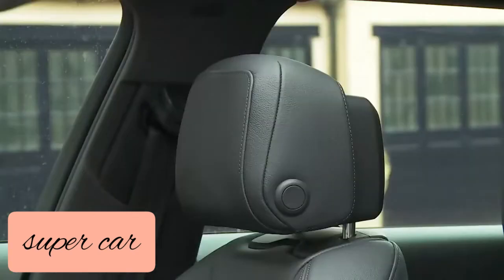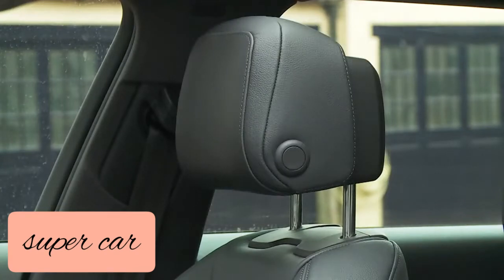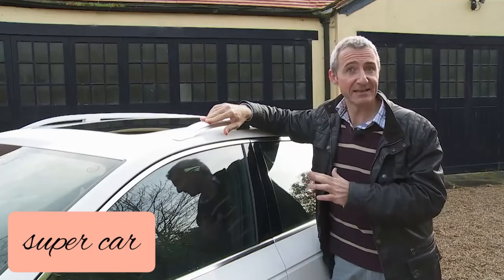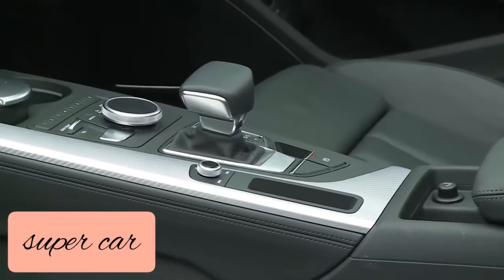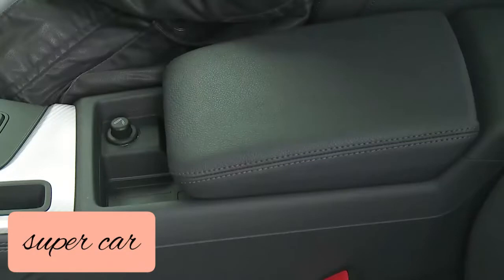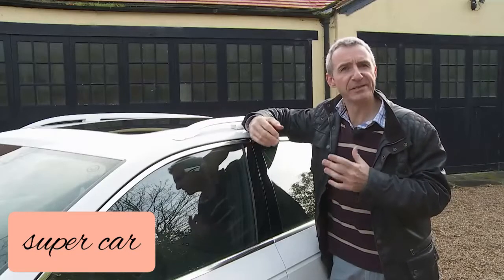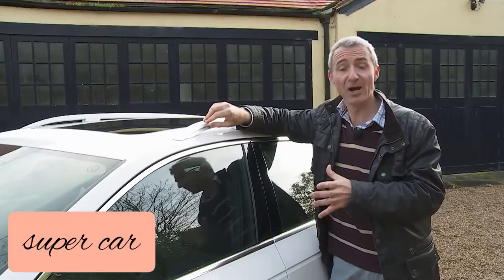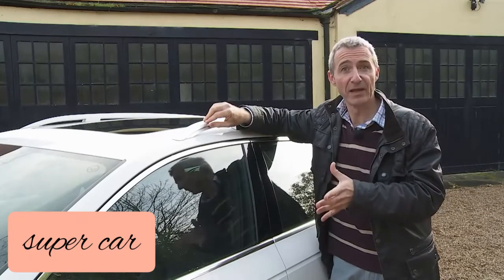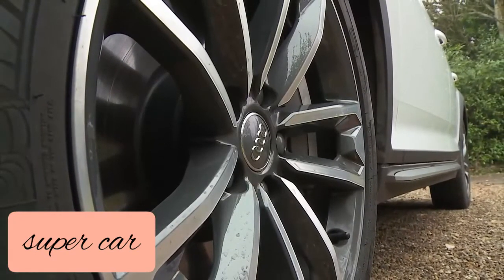We'd also like the variable head restraints that tilt in and out as well as up and down. And this car's extended interior upholstery pack would be nice, with leatherette trimming for the lower centre console, the door armrests and the door pulls. You might also want the optional sportier looking flat bottom three-spoke steering wheel. Outside, there's a choice of alloy wheel designs and the rims vary in size from 17 to 19 inches.